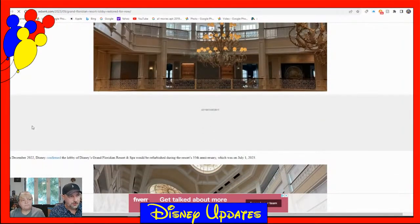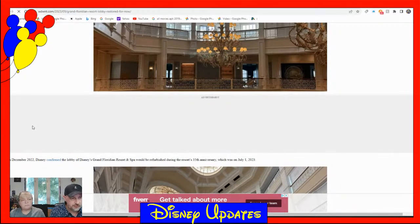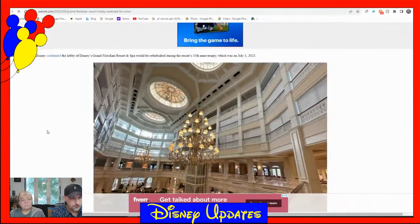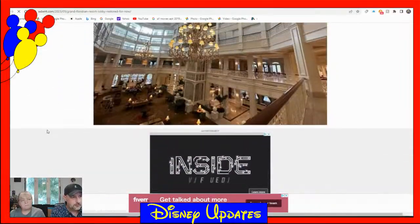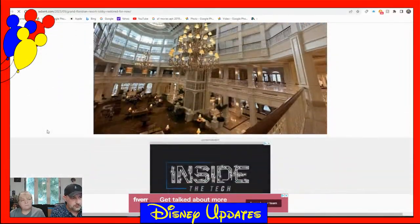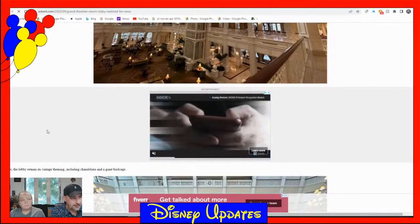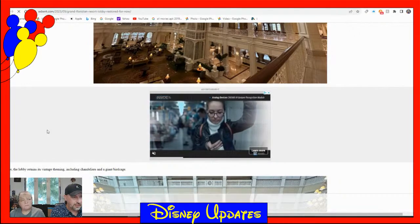So back in December 2022, Disney confirmed the lobby of Disney's Grand Floridian Resort and Spa would be refurbished during the resort's 35th anniversary, which was on July 1st, 2023. For now, the lobby retains its vintage theming, including chandeliers and a giant birdcage.